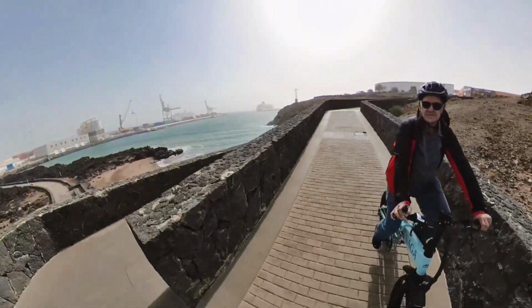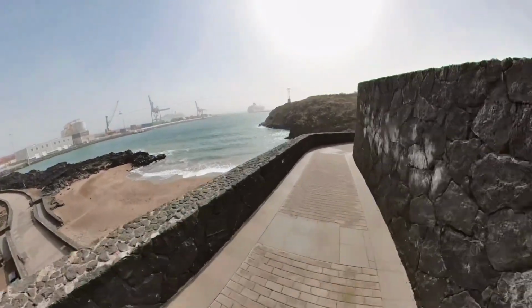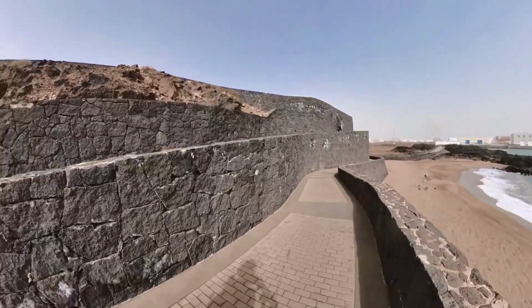So carrying on, we will come to the port of Arrecife and go back to the ship.